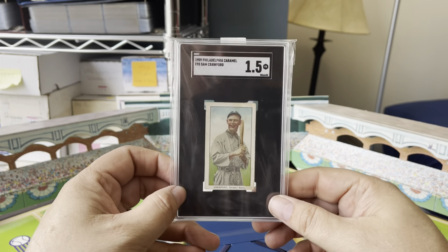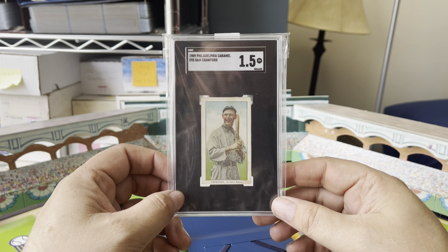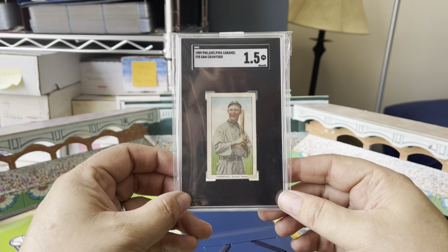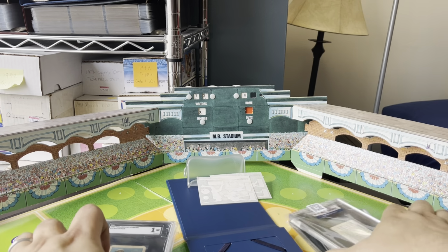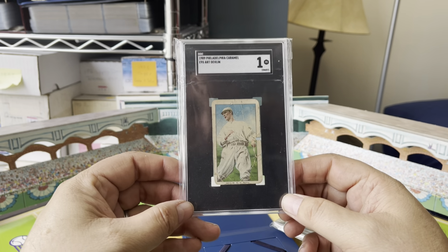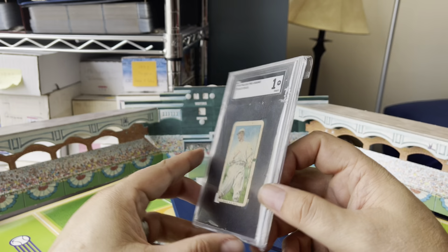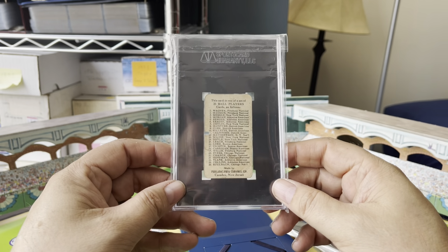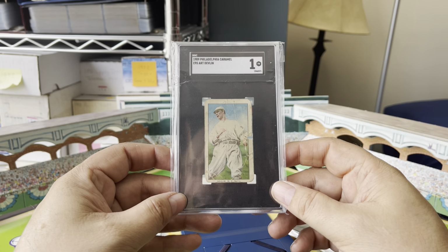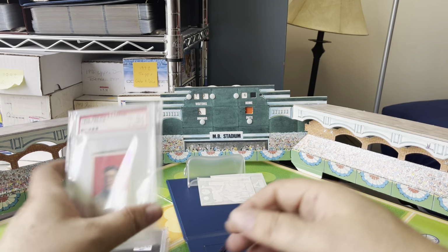Sam Crawford, my third Hall of Famer. Crawford was an outfielder for the Detroit Tigers, played alongside of Cobb. Those are the only Hall of Famers, the 3 Hall of Famers I have so far. The rest are non-Hall of Famers. This one is Art Devlin. It's got a little chunk out of it, very poor quality. But again, it's still a card of this set. I could probably get a better one, but I don't think I care. It's from the New York Giants, Art Devlin.